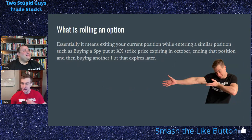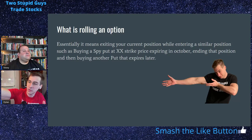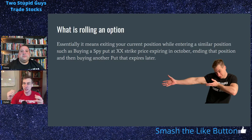So essentially, what's a rolling option? It's just a fancy word for exiting your current position while entering a similar position, such as buying a put on the SPY at a certain strike price, expiring, let's say, October, ending that position, and then buying the same position, maybe even the same strike price, maybe ending in January. So you're just rolling it over. We're going to go into the cost of how that works.